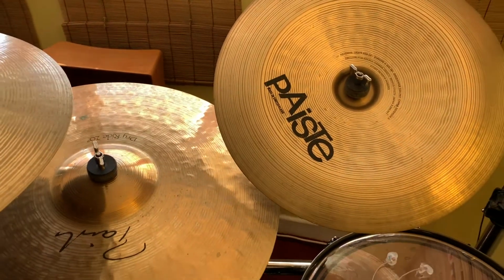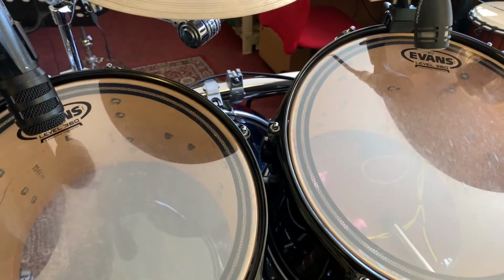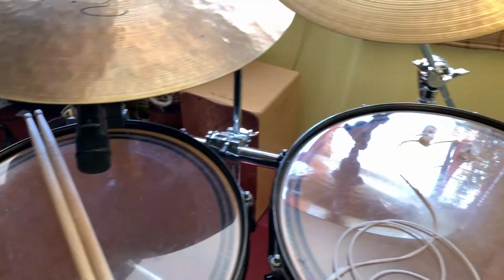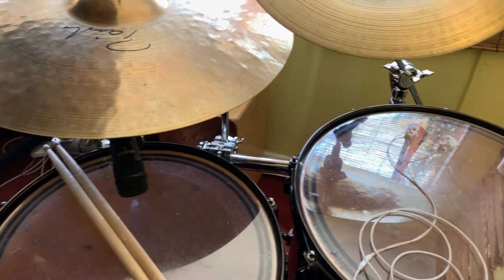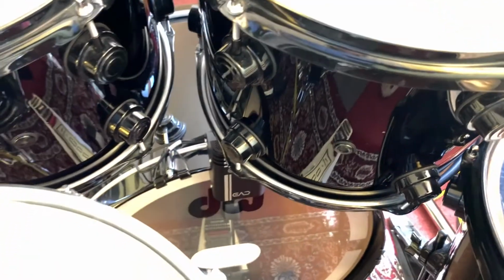So moving down onto the toms, we've already seen the 12 and 13-inch toms. Now we're going to look at the 14 and 16-inch floor toms. There's my in-ears sitting on top there, and my beautiful 22-inch bass drum sitting down there.